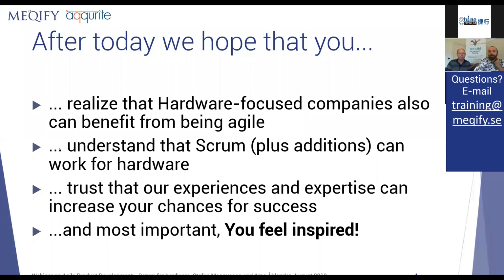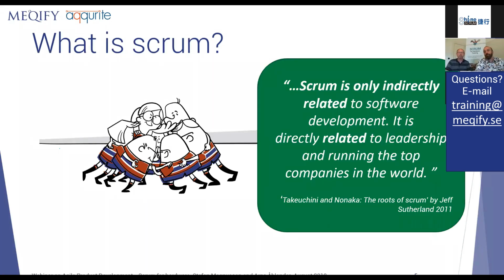So, what is Scrum? Most of you probably know that Scrum is a framework and it can be used to manage and control product development. And when Jeff Sutherland put together Scrum in the 1990s, he was very much inspired by a great article in Harvard Business Review called The New Product Development. That article was written by Takeuchi and Nonaka.